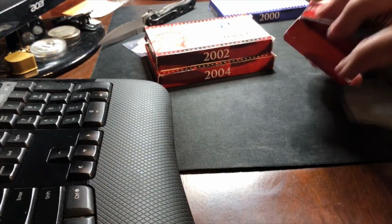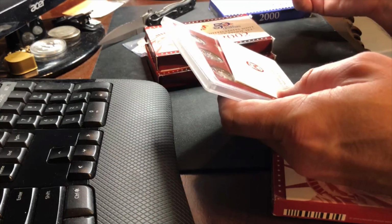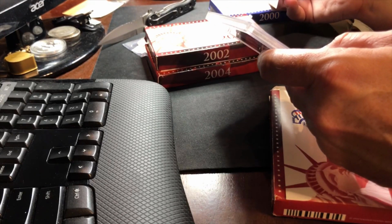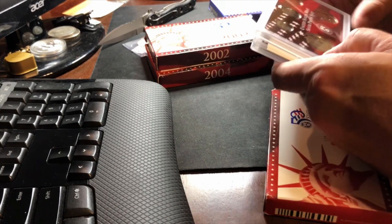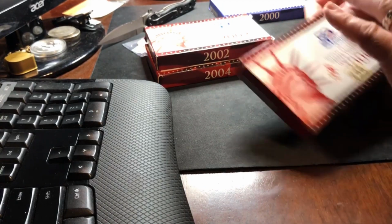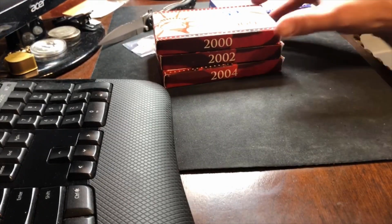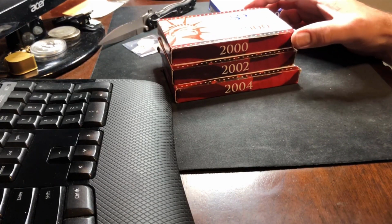Same thing here on the 2000. There's $23 or so in melt value of silver in these silver proof sets from these years. Massachusetts, Maryland, South Carolina, Virginia, New Hampshire in the 2000 set, and this was the second year they ran it. And then I got a regular 2000 proof set. So I got these each for $17.50, which is about $5 below melt on each one. And so that's good. And on a resale, you know, could probably do pretty well on these.